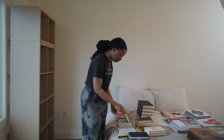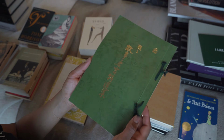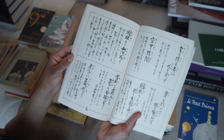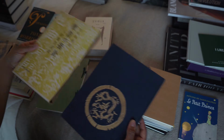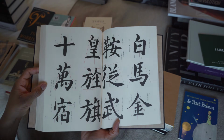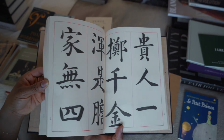Like there's a few of these that I've collected from my trip to Japan. So there's this first one here that has this beautiful textured cover, and the binding is really cool. I have absolutely no idea what it says inside, but I love collecting things like this because one, you're taking a piece of history with you. Also, to represent different cultures and different languages within the things that you're collecting.